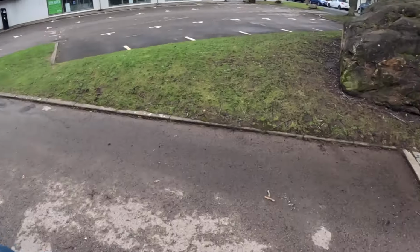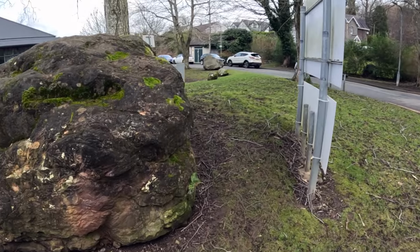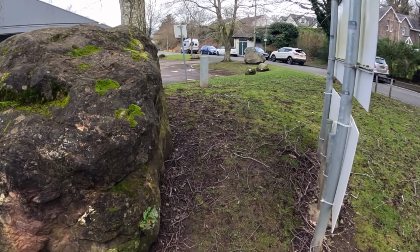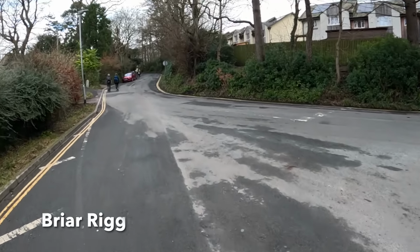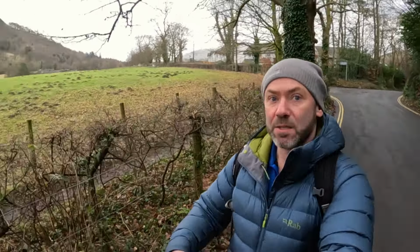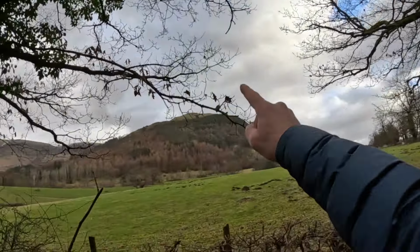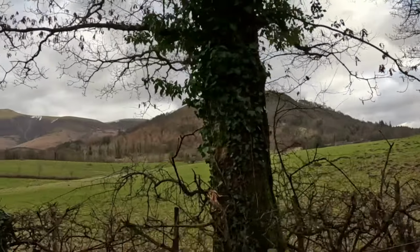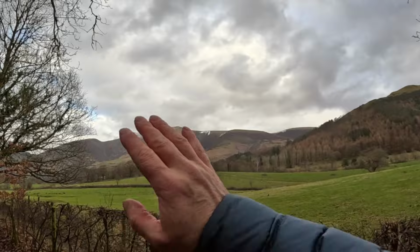A few of these around, these are some of the glacial boulders that have come off Latrigg. The route I'm taking today is a 9k circular, and it starts at the old station. We're going to go up to Latrigg, and there's Latrigg just on the outskirts of Keswick. A little bit of snow about today. That's up towards Skiddaw.